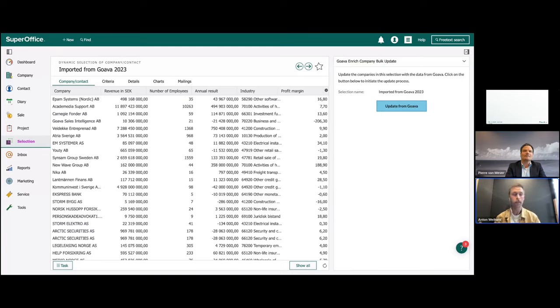So if you update like 1,000 companies, the update might take 4 to 5 minutes, and then all of the data will be enriched for all those customers. And then you'll have your automatic updates turned on, so you can then get the updates automatically. So you don't have to do this regularly, like once a month. It will be handled automatically. Wow. So you're really washing the data. So it is being washed and enriched all at the same time based on a SuperOffice selection.